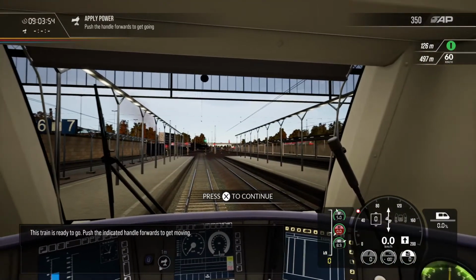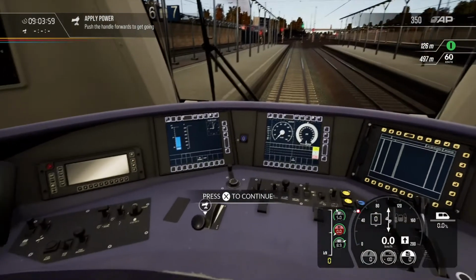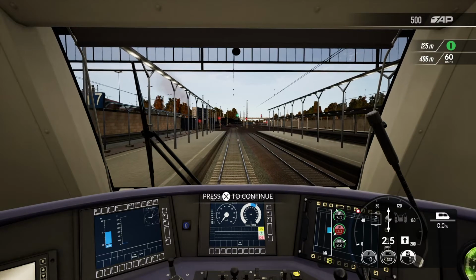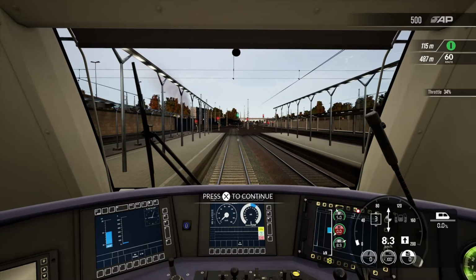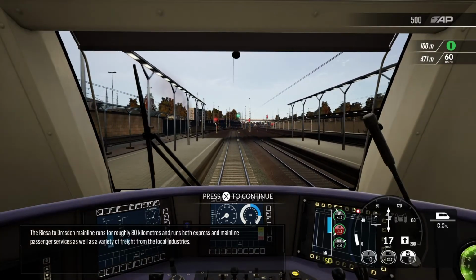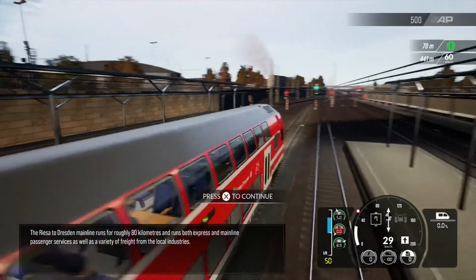This train is ready to go. Push the indicated handle forwards to get moving. The Riesa to Dresden mainline runs for roughly 80 kilometres and runs both express and mainline passenger services, as well as a variety of freight from the local industries.